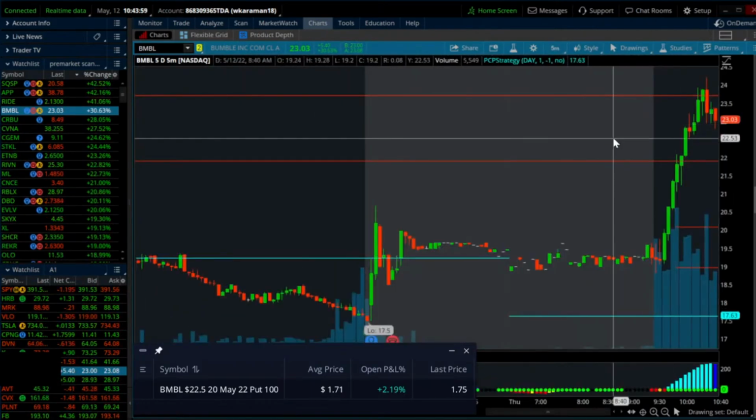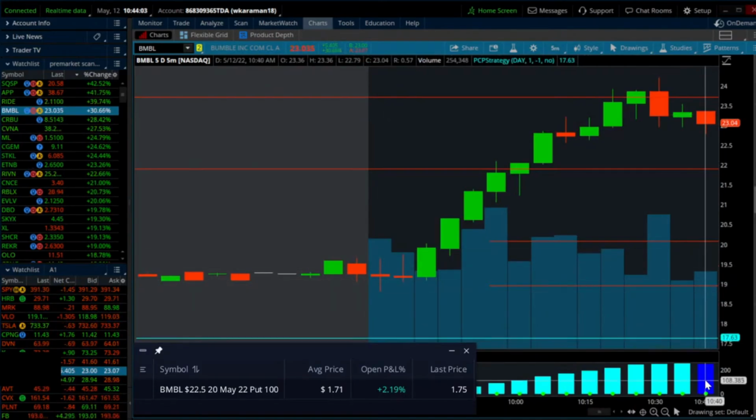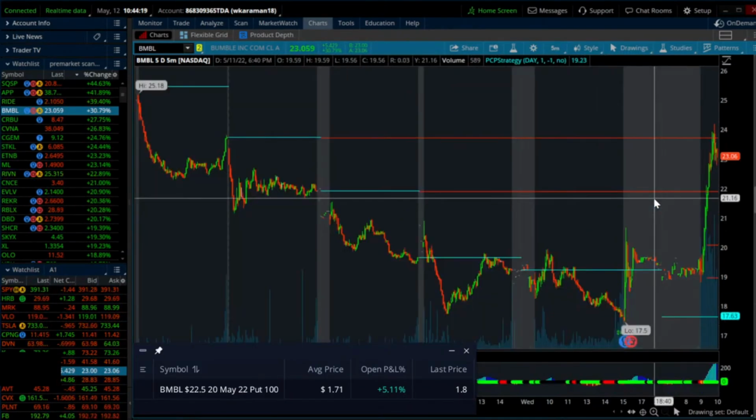In terms of the 5-minute, we have a dark blue triggered on the 5-minute, which is bearish in terms of the squeeze indicator. When this triggers dark blue at key resistance, when a stock fills the gap, it does tend to continue to sell off. So I'm liking that confirmation that we're getting on the 5-minute. The 5-minute chart doesn't look that bullish as well.